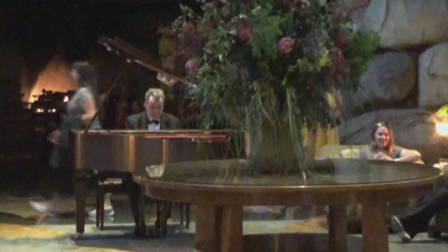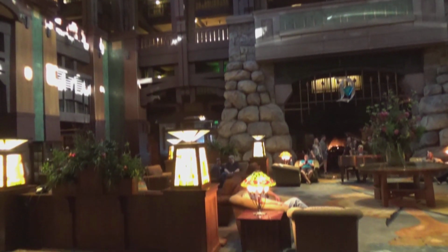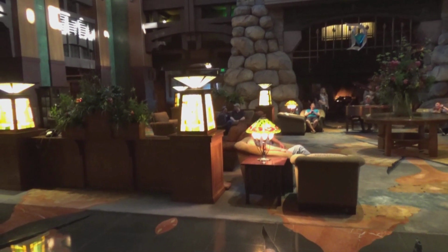As the piano player here plays the theme from the Haunted Mansion, I want to show off the lobby of the Grand Californian Hotel, which is spectacular in its own right. Even if you're not staying here, it's a cool place to come in and hang out. They've got a great lounge over there. The Hearthstone Lounge is over there. It's just incredibly relaxing and spectacular. And celebrating the 60th.